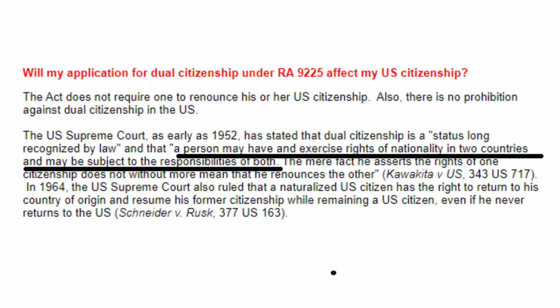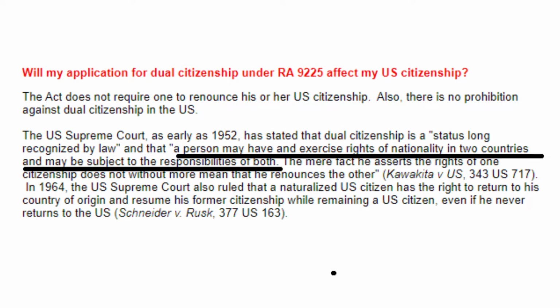So will my application for dual citizenship under RA 9225 affect my US citizenship? This is probably a common question asked by Filipinas, because usually when you become a US citizen, you immediately lose your citizenship in the Philippines. Like right now, I'm not a Filipino citizen because my application hasn't gone through yet. So I lost it the day I became a US citizen. So, the act does not require you to renounce your US citizenship.